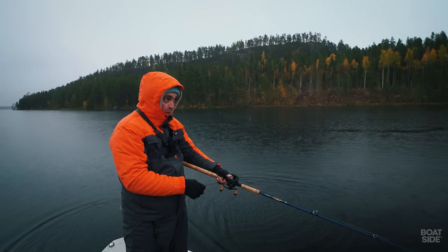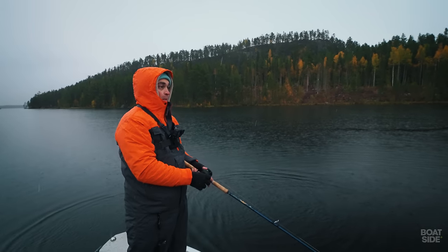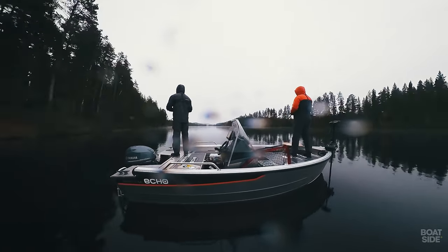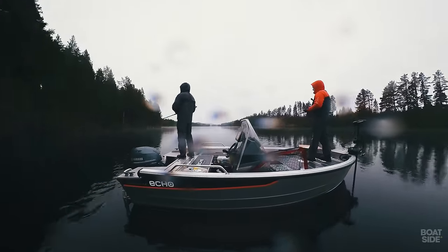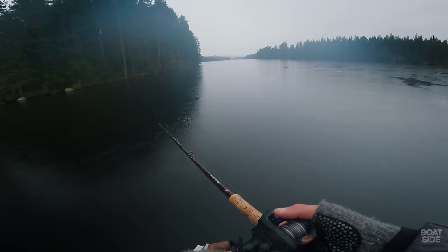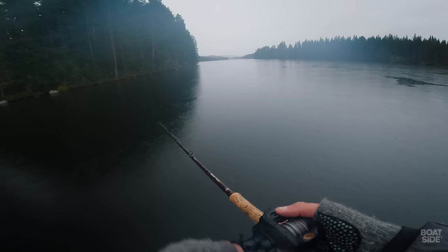After that great start, the rain started pouring down and nothing happened for the next 30 minutes, so we decided to keep drifting down the river. Due to the long drive, we didn't have too many hours on the river on the first day, but we still wanted one more rush of dopamine before calling it a day.